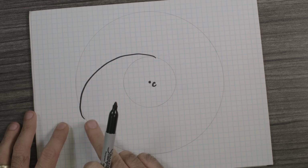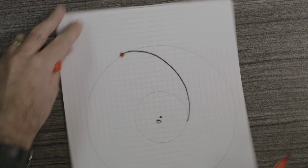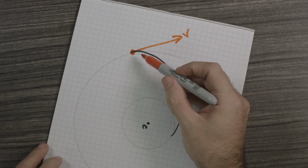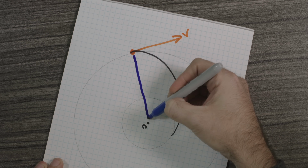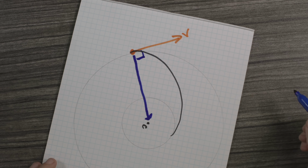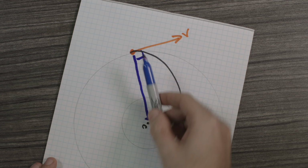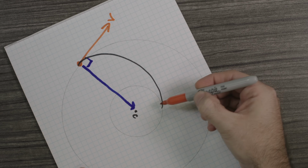Now, this is really interesting because in order for a particle to be in circular motion, it must have two things. It must have, put the particle there, it must have a velocity that is tangential to the path, but it must also have a centripetal force, a center-seeking force that always points towards the center of rotation. Now notice that these two arrows are at a right angle to each other. So the centripetal force is not speeding up or slowing down the particle, it's just changing its direction constantly. Ta-da, circular motion.